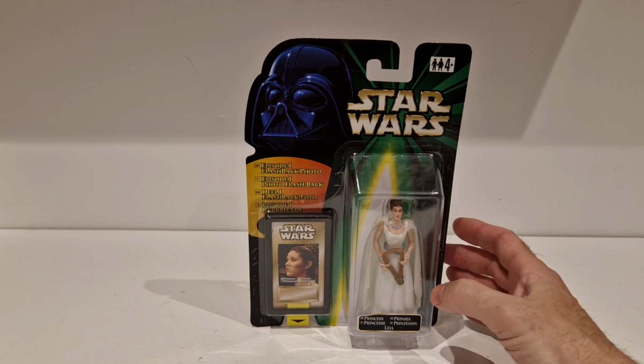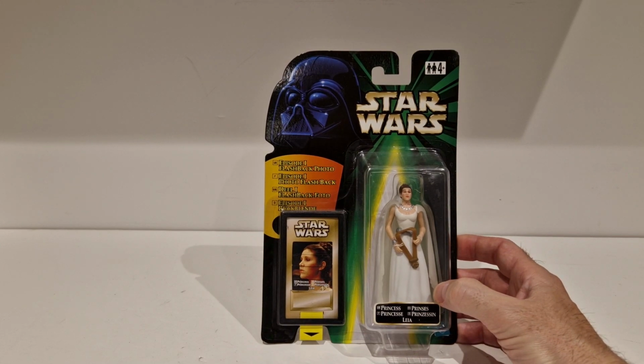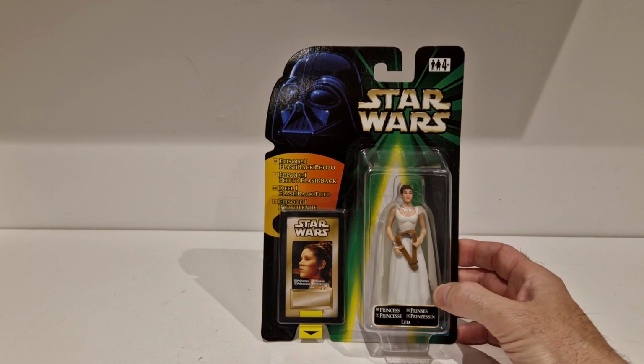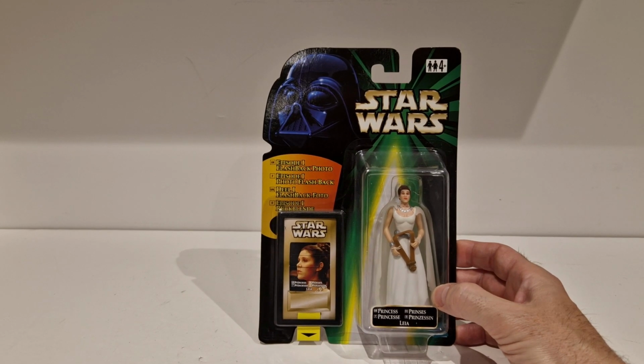And now I've just added to that collection with this figure here, and this is the Power of the Force 2 Princess Leia in her Yavin Ceremony outfit. Now I'm really, really pleased I've got this figure, because that completes the set. I have her in her original release form, which was on the Power of the Force 2 card. I have her in the TVC, and I also have her in the 6-inch Black Series. So yeah, really, really pleased.